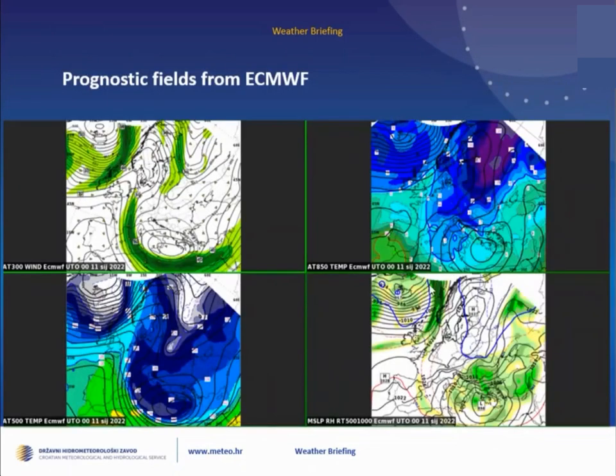And if we now take a look at the whole picture, you can see that this time the systems are really aligned. They seem to be one on top of the other. They don't have such a shift in the upper part like they had in the last case. And also what is really interesting to see, if you look at the bottom right image where you have the systems at the ground, you can see there is a lot of moisture coming from the Adriatic and from the Black Sea and from the Adriatic, yes.